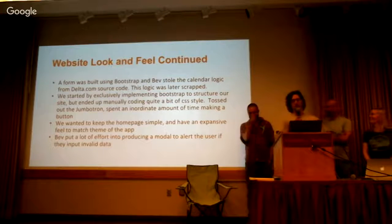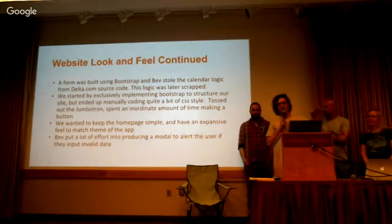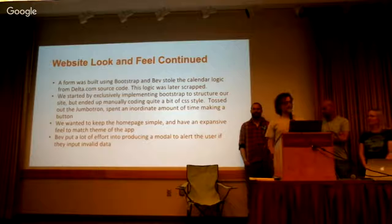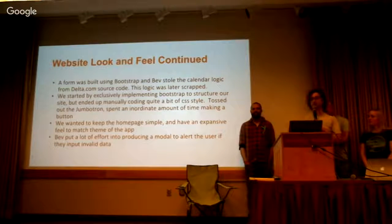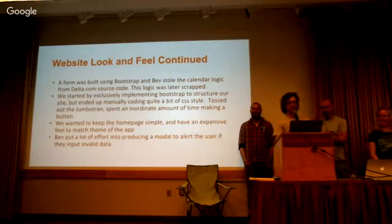A couple of the conflicts we ran into on the design side were working exclusively in Bootstrap and then making our own elements that we created cooperate. I, for example, spent an inordinate amount of time making a button, which was fun. Good to get some experience there.